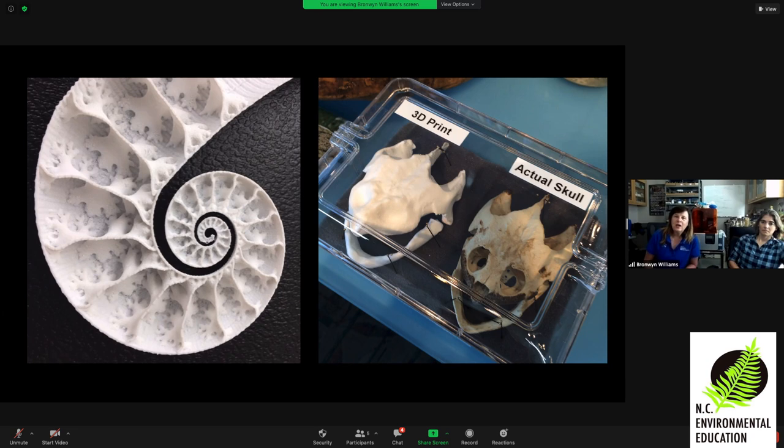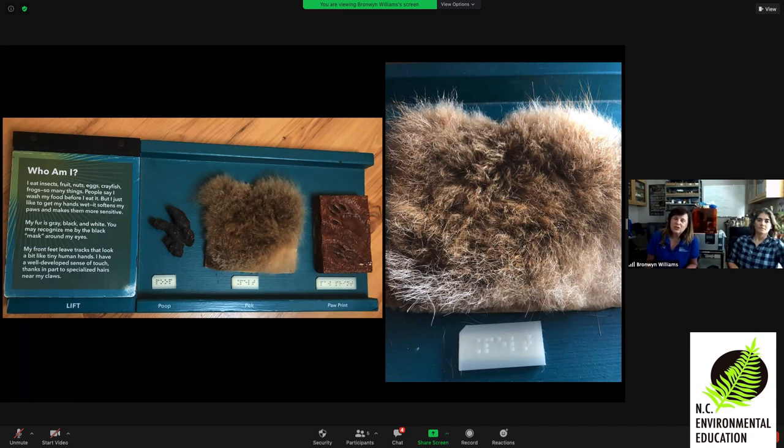And then we had a high school intern who did this 3D model of a snapping turtle skull, and that was part of her internship project, and she did that in collaboration with the Visual World Investigate Lab. And then there's really traditional scat, pelt, track type specimens that we have in the room that are really engaging for younger visitors.